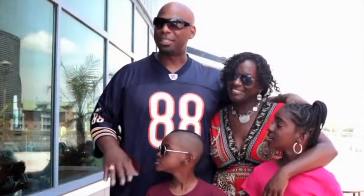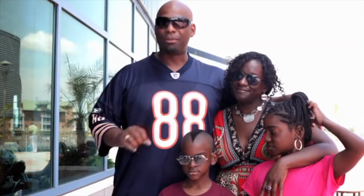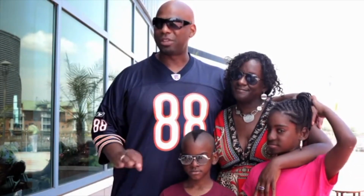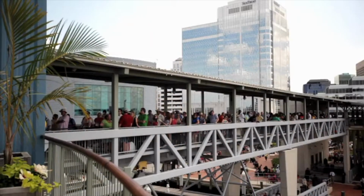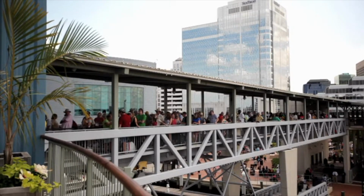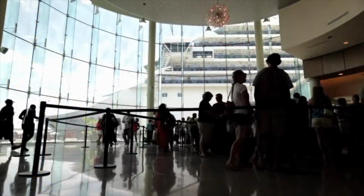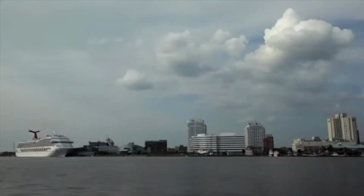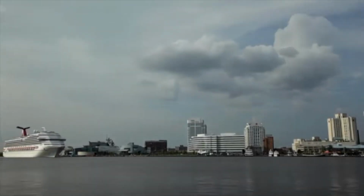Well, for us, staying in the hotel was absolutely amazing. The logistics were fantastic. Just coming in, the check-in process was absolutely easy. After checking in, staying the night, the beds were comfortable, and then the actual walk from the hotel to the cruise line was absolutely amazing. Yeah, this is it. This is definitely it. Norfolk has it happening when it comes to cruises.